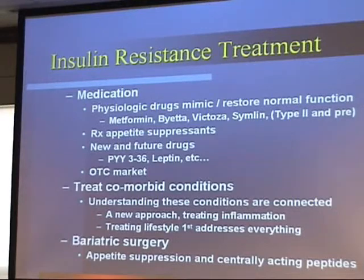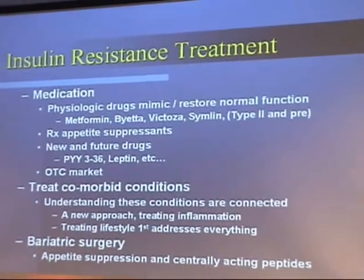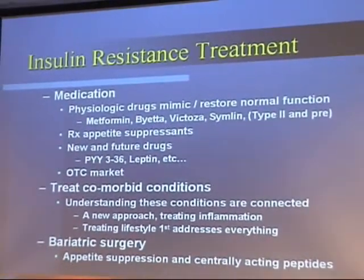We're going to treat the comorbid conditions, and of course, I have my arsenal of medication, which I still use when I need to. But what's important is to understand that these conditions are all connected, and it's a new approach where we're treating inflammation. We're not treating the cholesterol independently, the hypertension independently. We're treating it all as one. And it brings us back to the lifestyle, which does address everything.